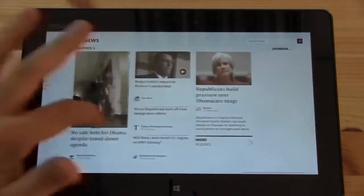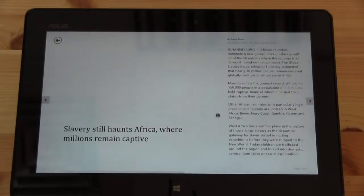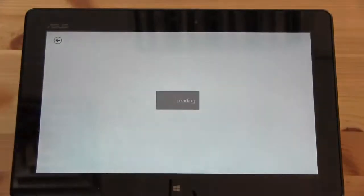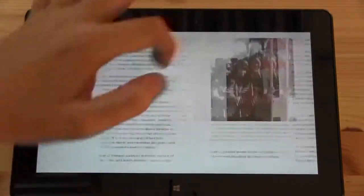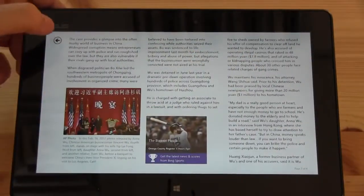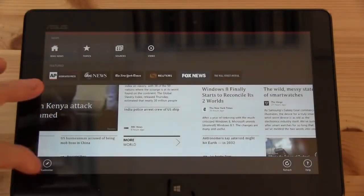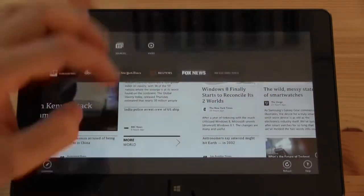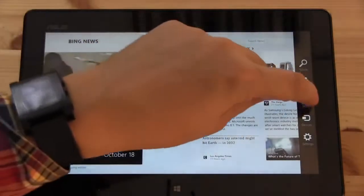Here you go. So, oh, the wild, messy state of smartwatches. Let's see what that is. Okay, so I clicked on the smartwatches. I'm getting an article about slavery. Yeah, here we go. That's kind of weird. Let's just go back. And yeah, Sasha and the Windows 8 apps. This is almost a little bit of a challenge.